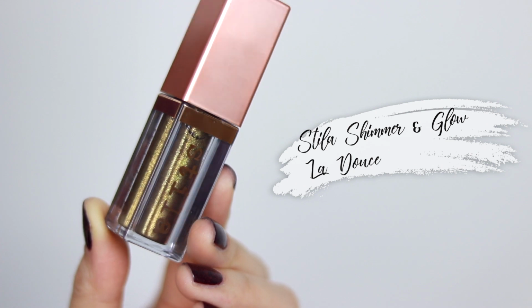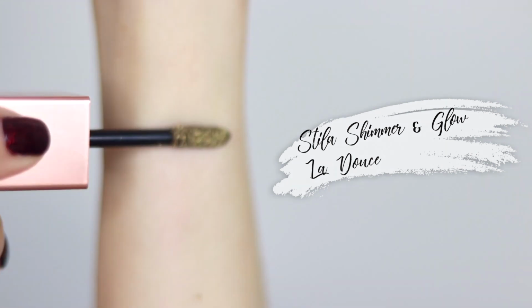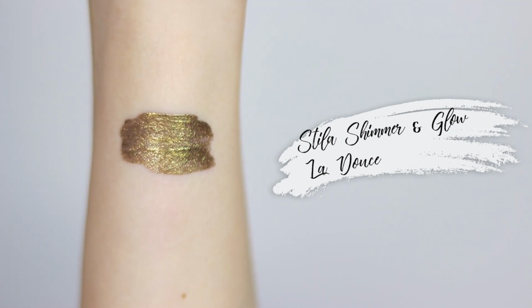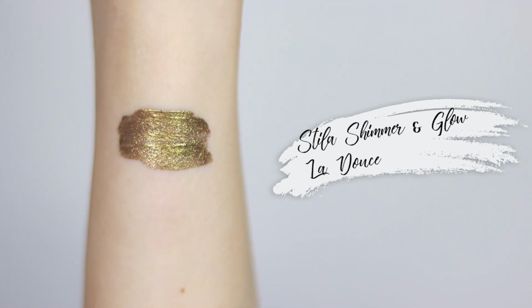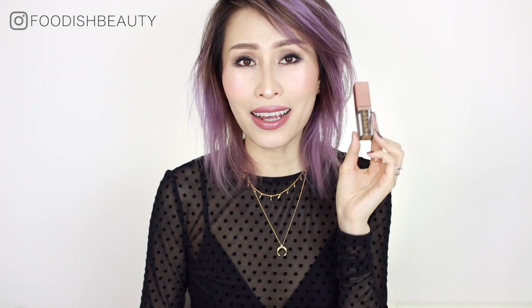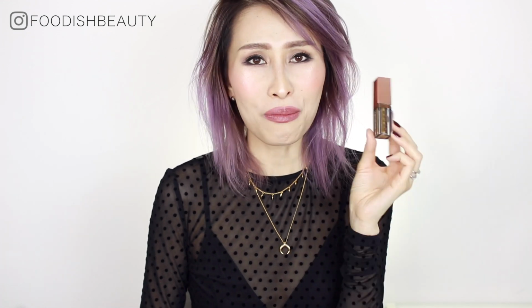Moving on to my Sephora purchases, the first thing I picked up was this new Stila Shimmer and Glow liquid eyeshadow in the shade Le Juice. I think that's how you pronounce it. Please do correct me in the comments below. This is a beautiful shimmery emerald green. I haven't tried it on my eyes yet, but from swatch it just looks so multifaceted and very shimmery. I tried some of the other shades as well, but unfortunately they all contain carmine, so from this collection I will only be able to use this shade.